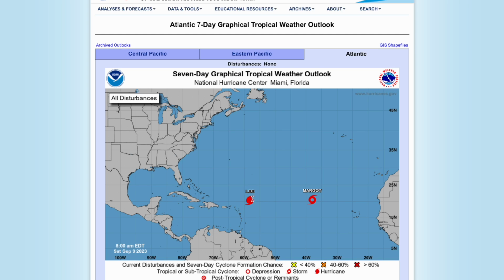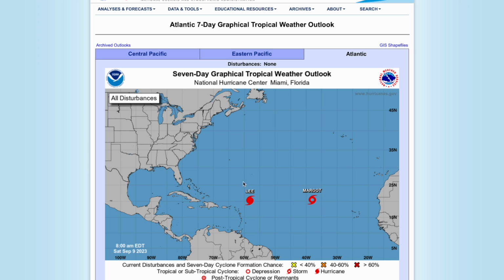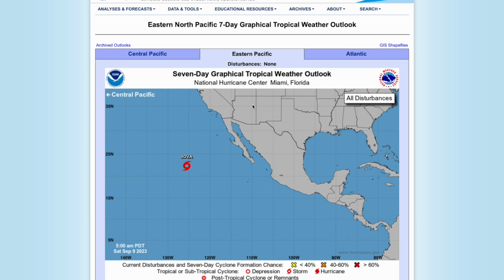But still, this is not expected to go for Florida, Georgia, or the Carolinas. I know it may look like that, but it's not. It's expected to go up here to the north and potentially hit the Maine-Canada border here as a high-end tropical storm or a Category 1 hurricane. So look out if you're up there.